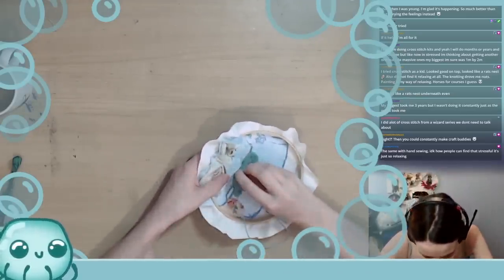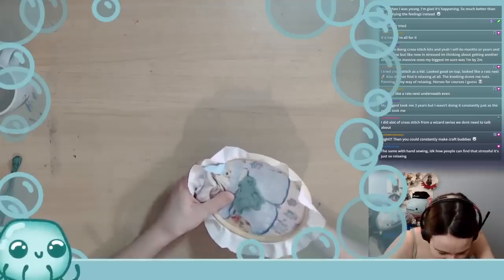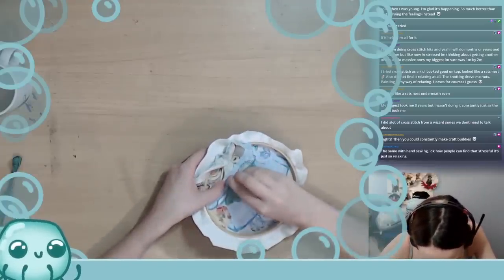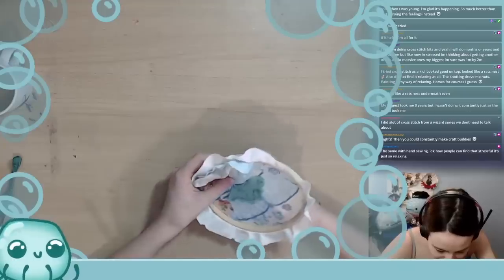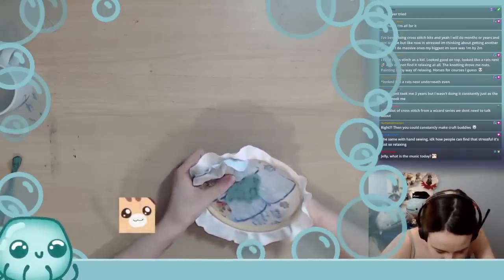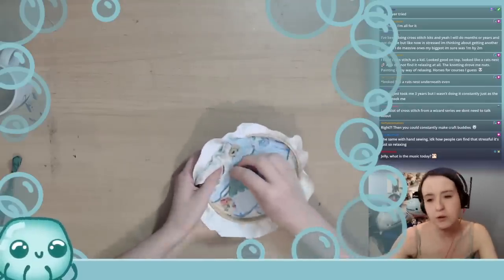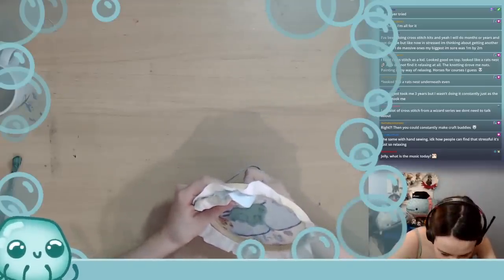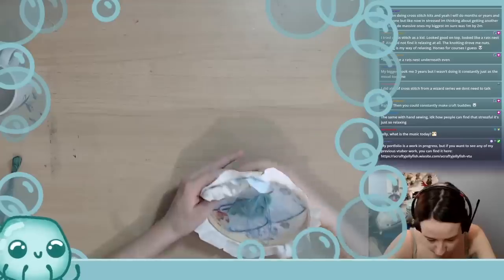Constantly make craft buddies, yeah. I'm having a really good time. It would be nice if you could impart your relaxation on other people, but it's not good for everyone. Personally, I recommend a little cross-stitch kit if you're curious about embroidery, because the initial cost is not very high, so it's more accessible for more people. And if you end up not liking it, you haven't wasted a lot of money and time. That way, if you don't, nothing lost, you know?